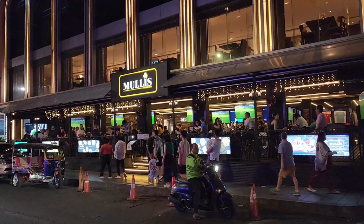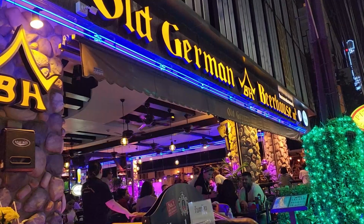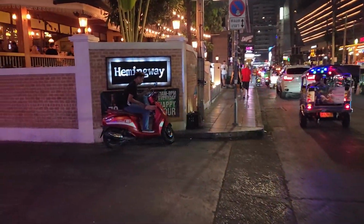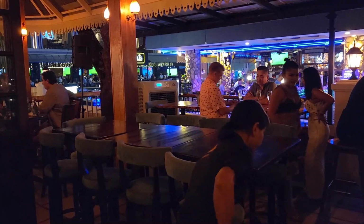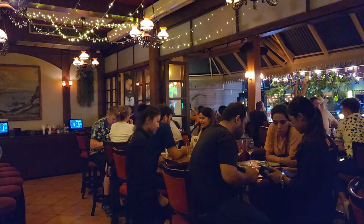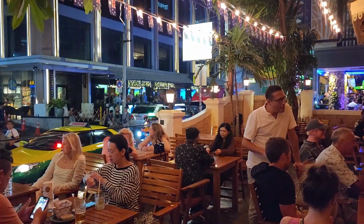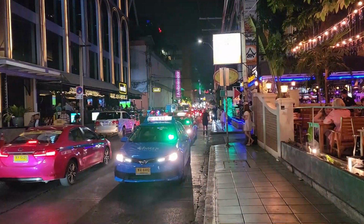And there's the Mullis Sports Bar and the old German beer house. And just to the left is Pizzeria Limoncello. A pretty fun spot, but I am heading right there to Hemingway's. Good times here at Hemingway's. Going on 11 o'clock on this Saturday evening. Going on midnight. Hemingway's, Soi 11. Coming alive here at midnight.